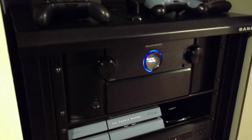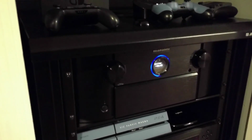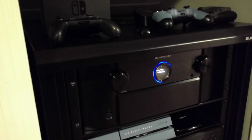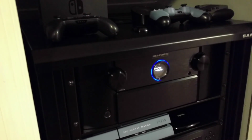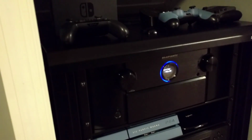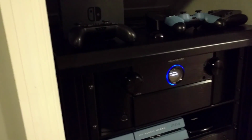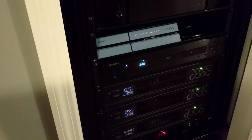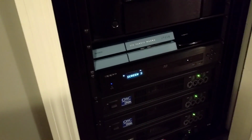The receiver is a Marantz SR7009. The signal is crossed over at 80 Hz for all the mids, although I do drop it down to 60 Hz for 2-channel music listening. The LFE channels are also crossed over at 80 Hz for the subs. I'm using the receiver just as a preamp for the 3 QSC Audio CX404 power amplifiers.